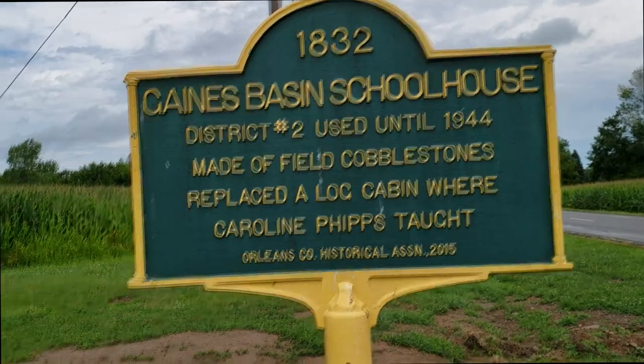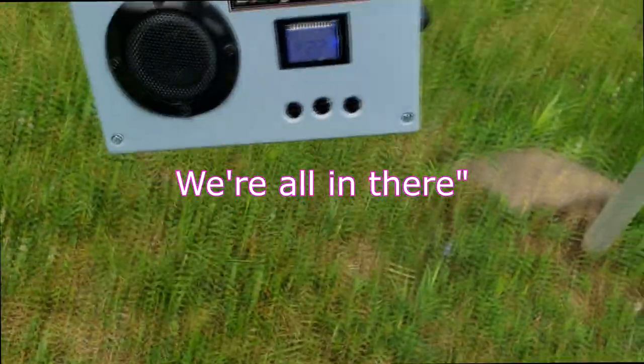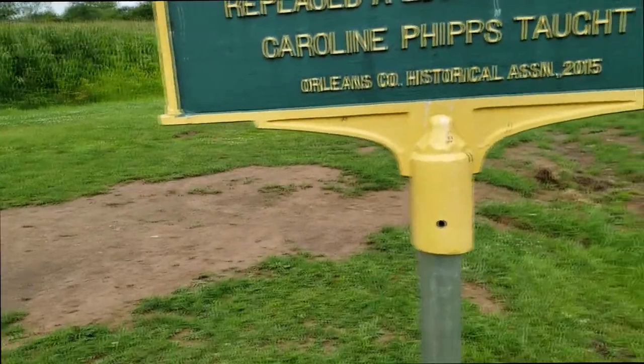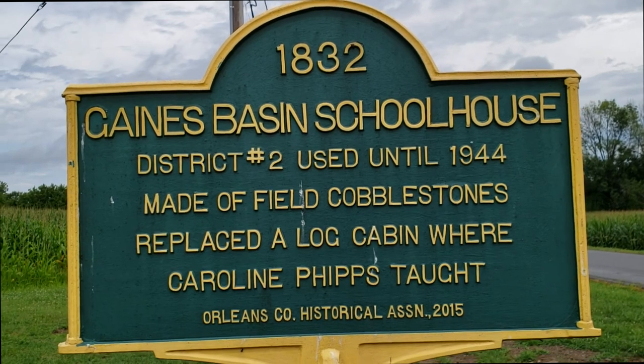All right, let me see if we can use this box here while we're taking pictures outside. All right, spirits, are there any spirits from the Gaines Basin Schoolhouse with me?